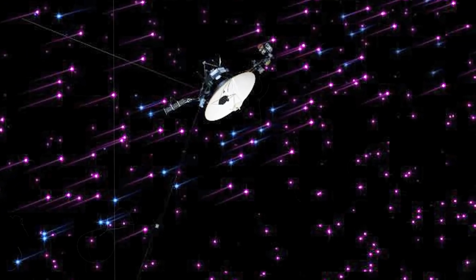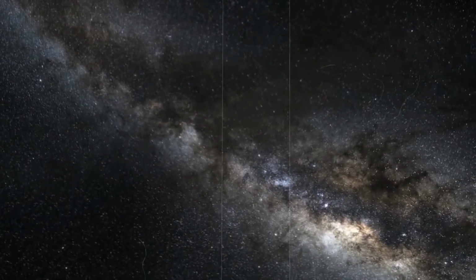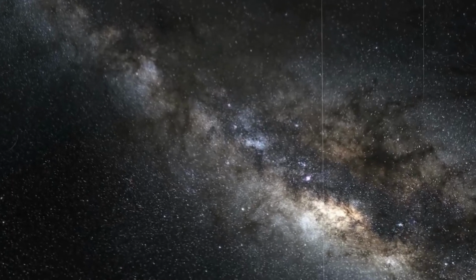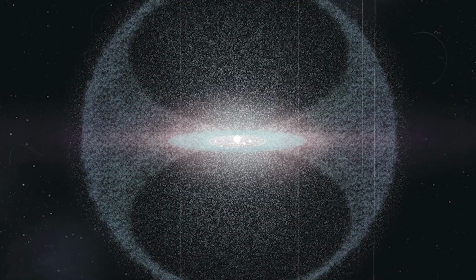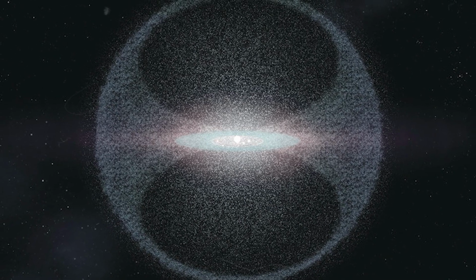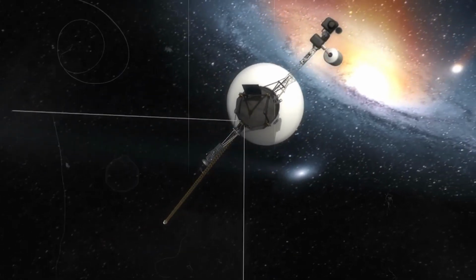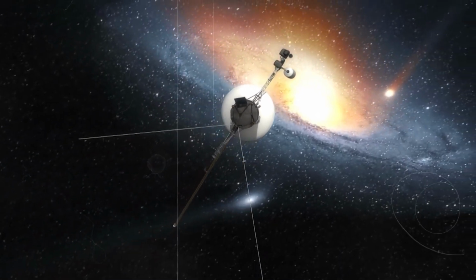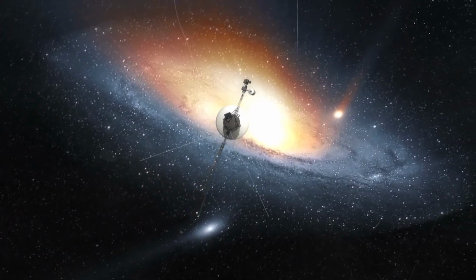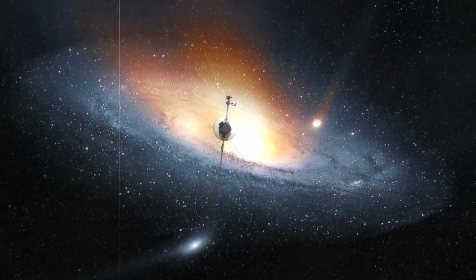Surprisingly, the beginning of the interstellar medium does not mark the end of our solar system. In fact, it'll take approximately another 300 years for Voyager I to reach the Oort cloud, an enormous zone filled with countless icy objects encircling our solar system like a protective bubble. After that, it'll require an additional 30,000 years for Voyager I to journey beyond the Oort cloud and bid farewell to our solar system forever.